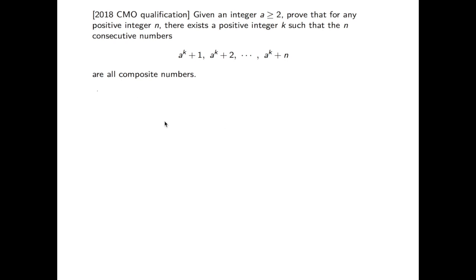So let's start with the case k equals 1. In this case, we have a plus 1, a plus 2, until a plus n. Some of them may be prime numbers, some of them may be already composite numbers. So we want to raise the power such that the prime numbers become composite numbers.